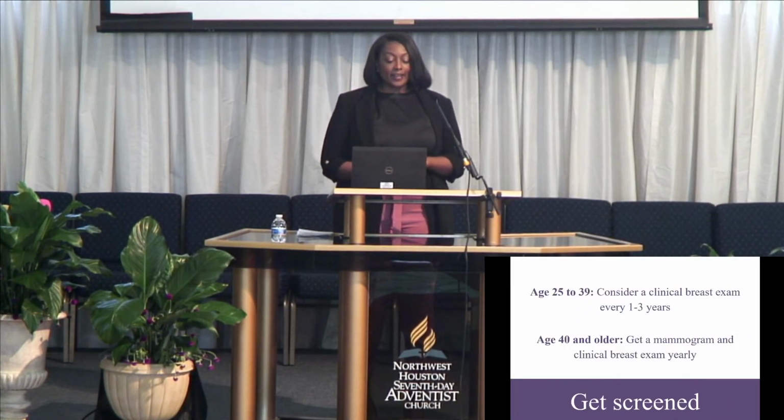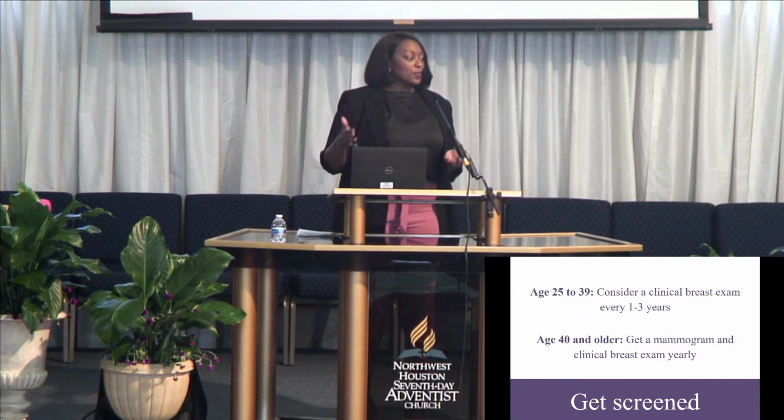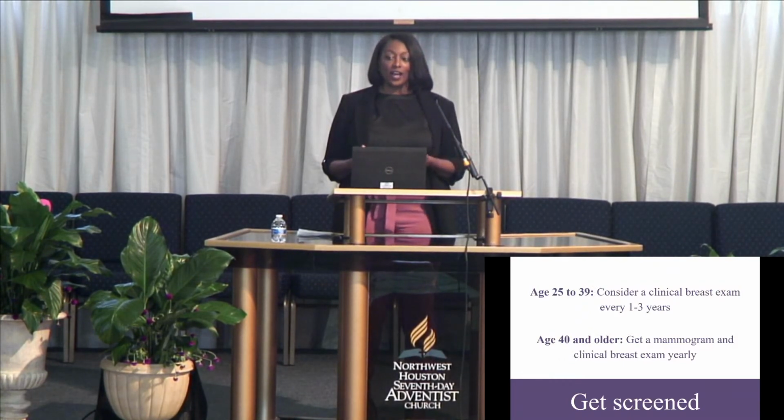Just some basic guidelines for screening. Women aged 25 to 39 should be getting a clinical breast exam by a physician or someone. So I say this would be the same as, usually most women in this age group are going to the gynecologist at least once a year. So your gynecologist should be examining your breast as well as doing your pelvic exam.